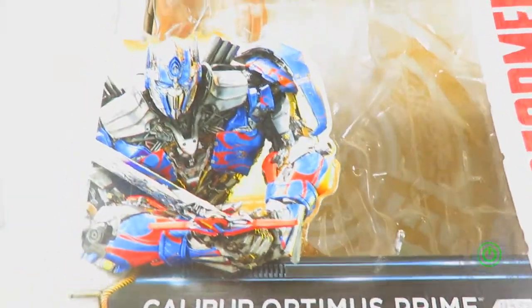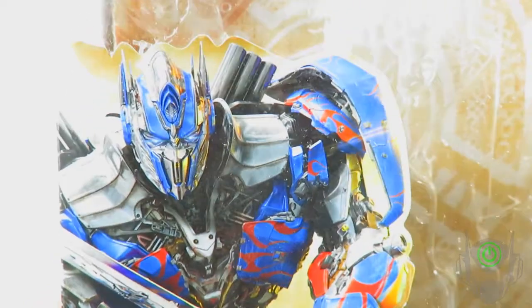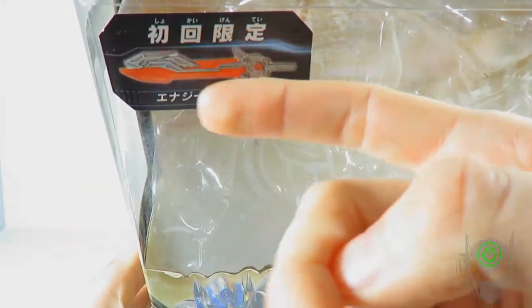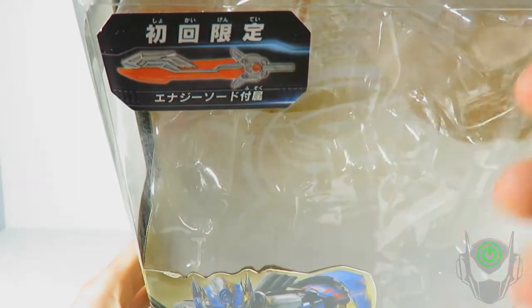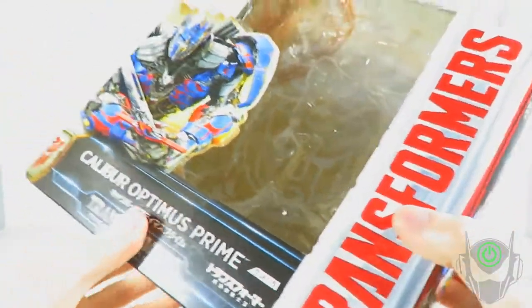So, here is Calibur Optimus Prime with a very nice picture of Optimus Prime wielding his Sword of Judgment, and that is an awesome picture. I love it. Up here you got a little bit of an exclusive item with this release. The first release would come with the Energon Sword. Unfortunately, you only get one. So there's Takara Tomy's name, Transformers going up to the top.